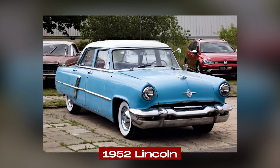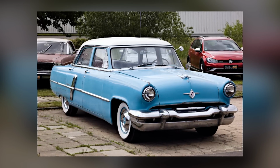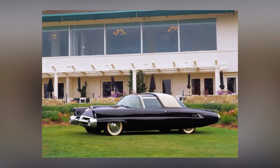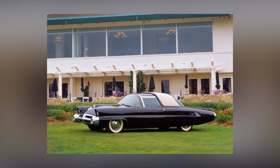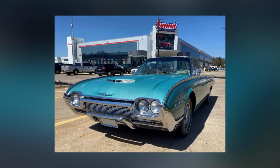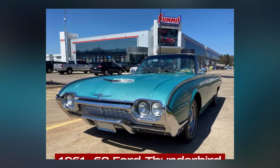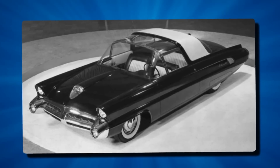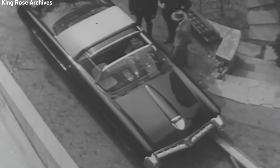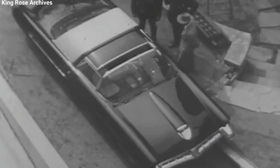It was built on a 1952 Lincoln frame and was over 220 inches long and 81 inches wide, making it really stand out on the road. The outside of the car had dramatic styling, like tail lamps that looked like jet exhausts. These would later inspire the design of the 1961-63 Ford Thunderbird. The smooth aerodynamic lines of the X100 were combined with a clear plexiglass half roof that could automatically retract based on the weather, using a rain sensor and electric motor.